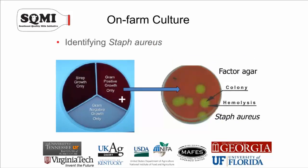The next question is, how do we identify Staph aureus? Many farms will pull out staph bacteria from the gram-positive quadrant, the factor agar, but then they want to be able to determine whether or not it's Staph aureus. And this photo to the right is taken from the user manual from the University of Minnesota, and it's showing not only growth but also the hemolysis, which you can see around the colony, and that hemolysis is indicative of Staph aureus.